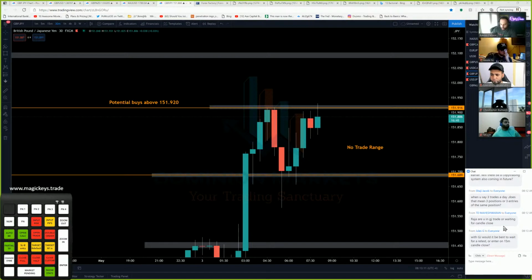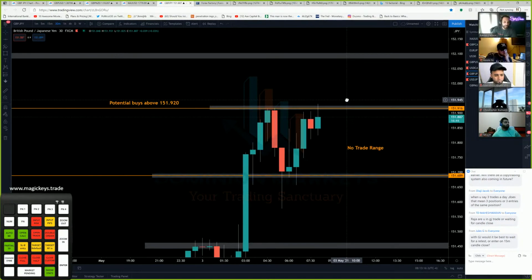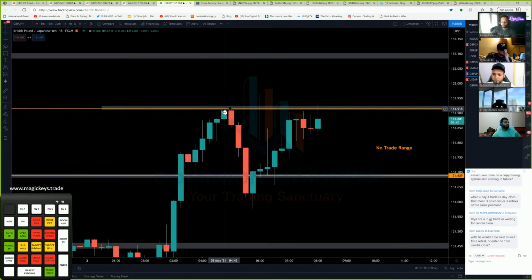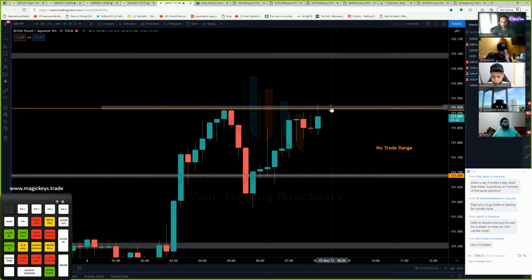With GJ, would it be best to wait for a retest or enter on the 15-minute candle close? I think this is the area that we're rejecting here, right? 151.900. We're rejecting this area. So we need a candle to close above this area for price to continue moving up. But right now we're just rejecting it. So there's no buys at this point because we're still below this area over here.